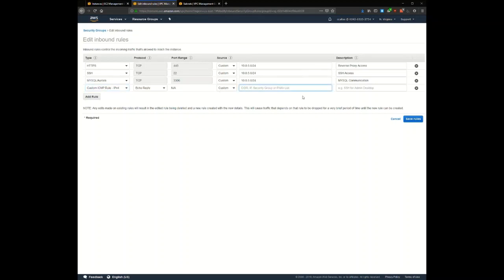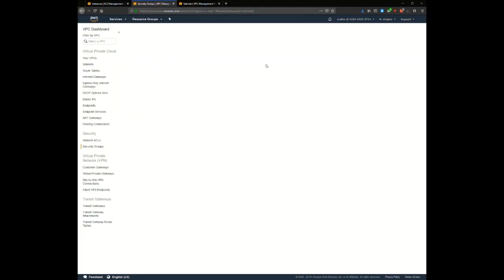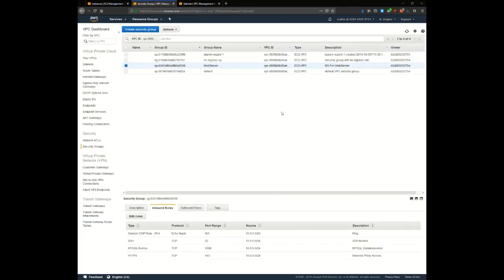And then to test segmentation, we're going to enable ICMP from the actual reverse proxy itself. All right, so now that we have the web server security group done, let's go create another one. We can see in the bottom, the inbound rules are now populated.